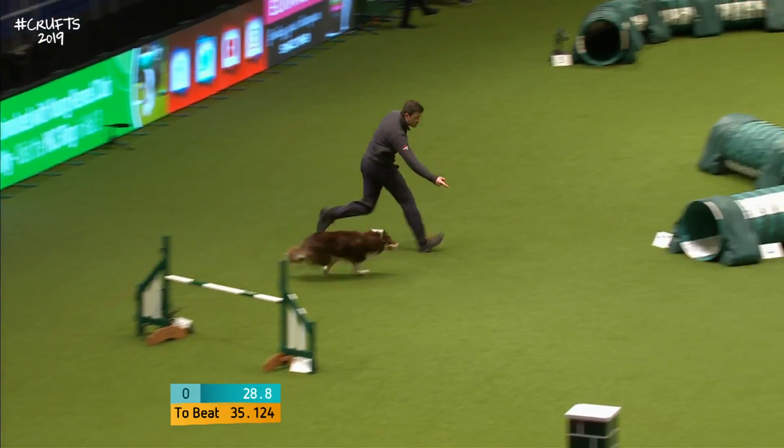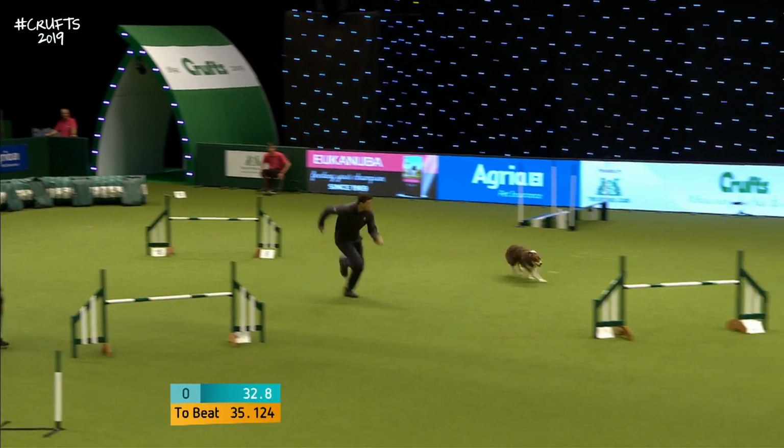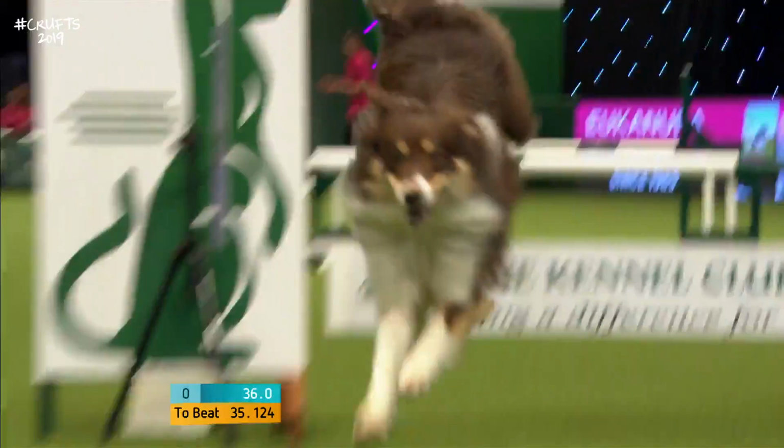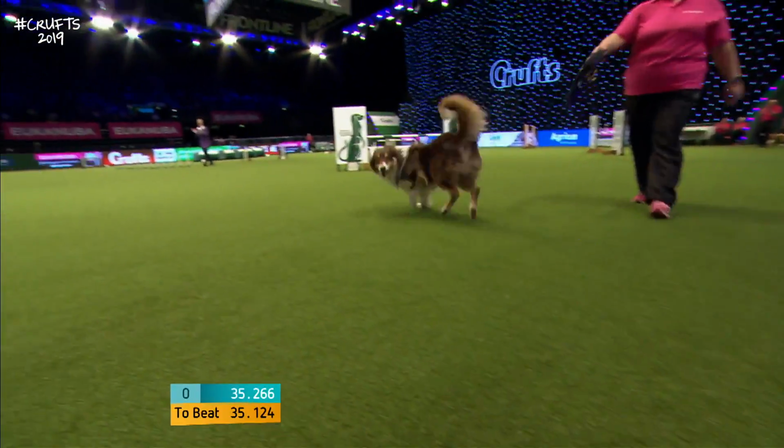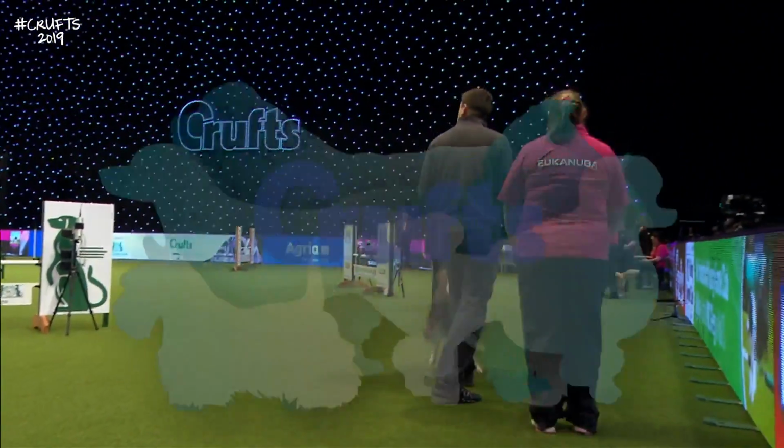We're over the hurdle, nicely handled again. That was a super bit of work. And again, good tight turn with 2 to go. Come on, Protest. Come on, Ant. Well, 2nd place, 35.266. That's close to the first as well.